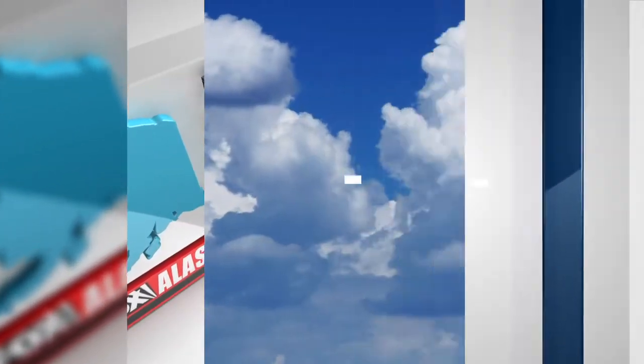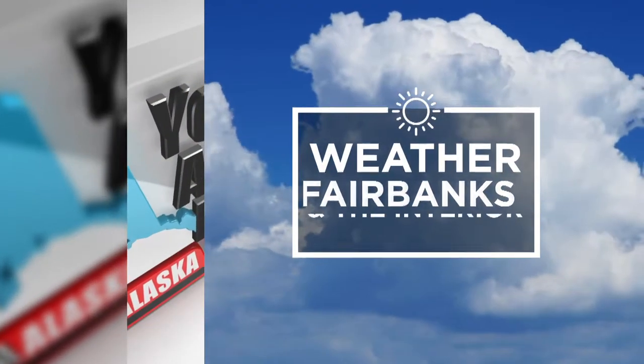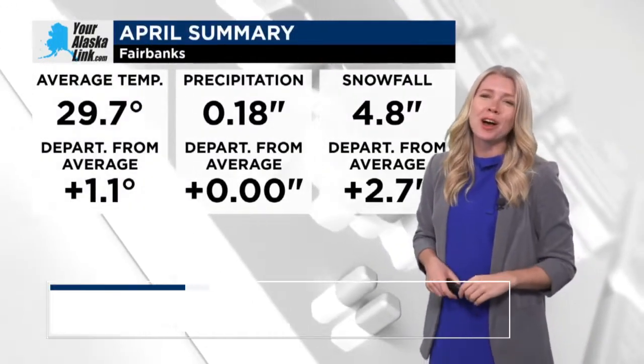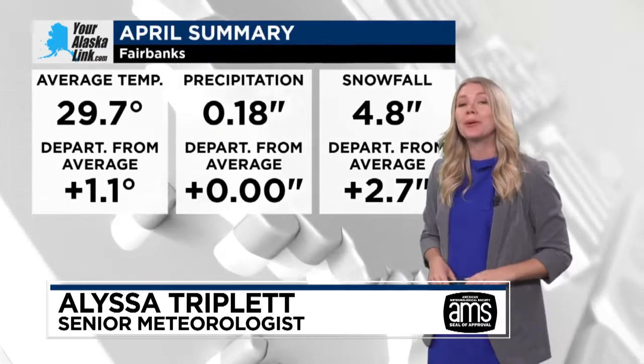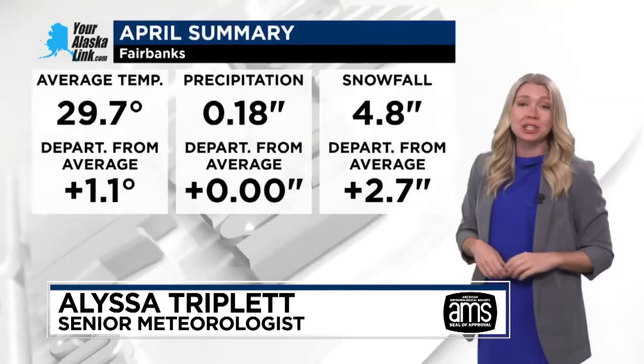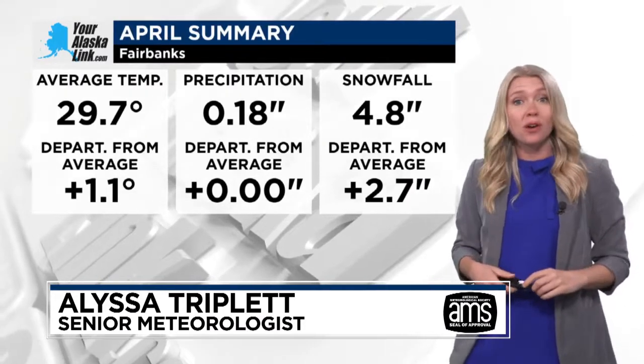Now, your Alaska Link weather for Fairbanks and the interior. April continues to push on, starting to show more of that spring weather. Now, as we look at April, though, we did start off with those wintry conditions, even just shy of 5 inches of snowfall for the month.